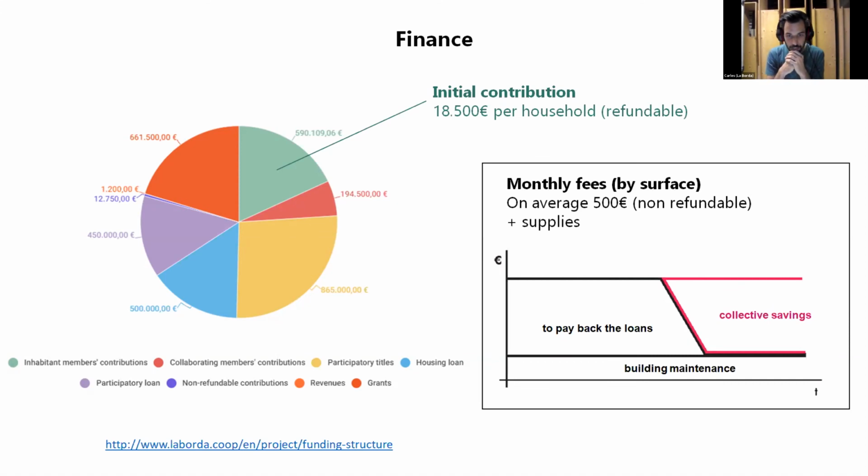And then also we did a campaign of a kind of a sort of a micro loan, no? So instead of doing a crowdfunding campaign of asking people to give us money for free, we asked people to lend us money, and then we would give them a small interest. And this was very successful, and we obtained only in 19 days 865,000 euros, which is this yellow part, from 300 different people and cooperatives.